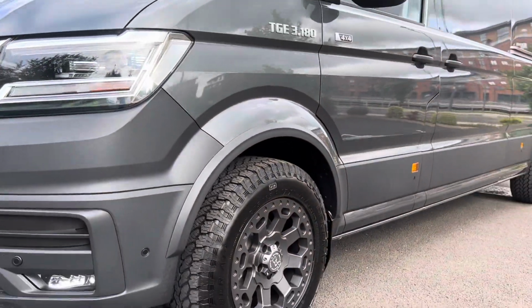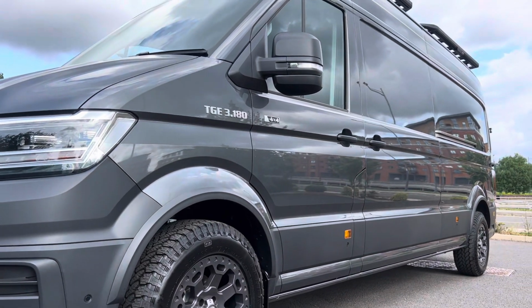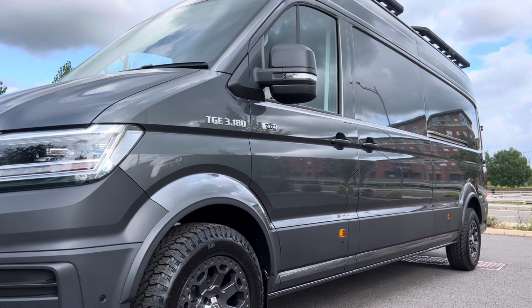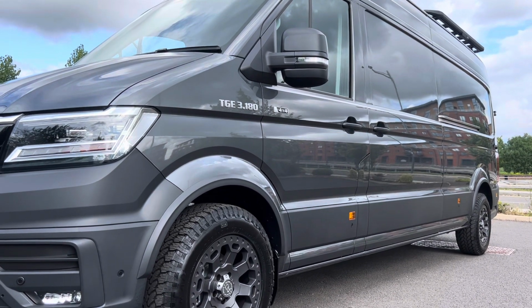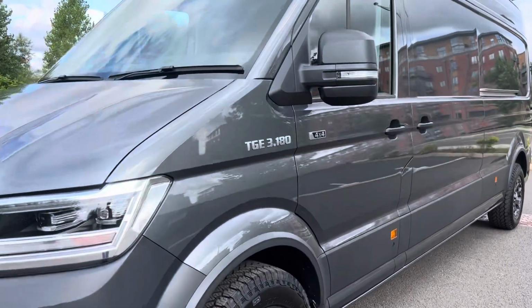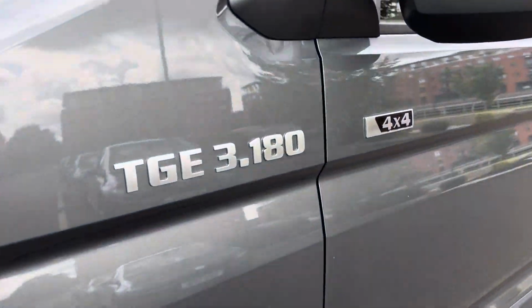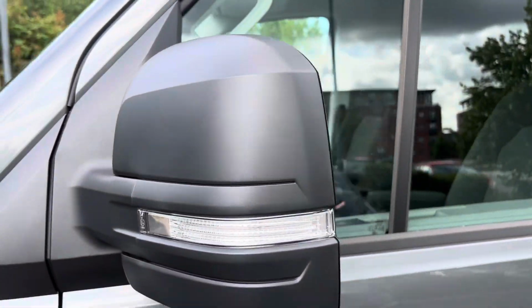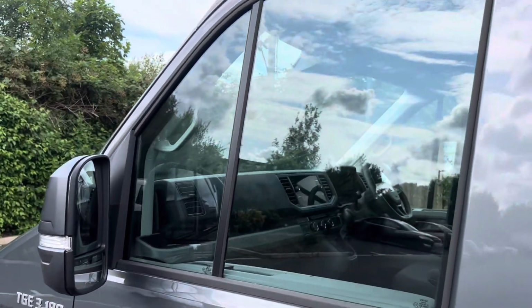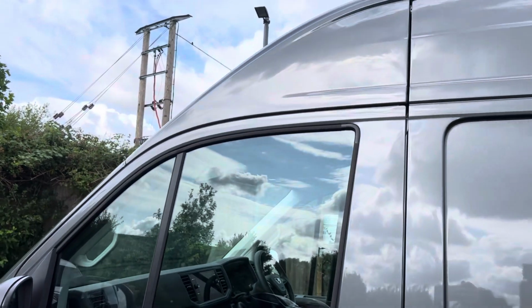Look down the side profile of the van, brand new as you would expect it to be, so no dents or dings to point out to you. Look at the mirror finish to that paintwork and look at the stance of the van. I think it looks really, really well, doesn't it? Blind spot monitoring system, lane assist and all of that malarkey.